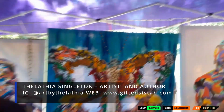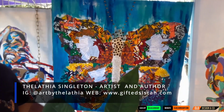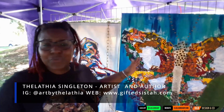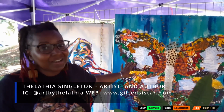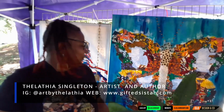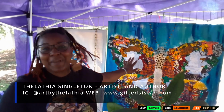Black Butterfly. Okay, tell us about this one. So Black Butterfly is a little bit of everything from my African prints. I don't throw away anything, I'm an artist, so I keep everything. The only thing I had to buy for this particular painting was my upholstery tax. Everything else was at home. That's so awesome. My glass, my stones, my bullet shells. So, these are actually pages from my book.